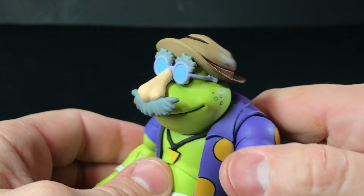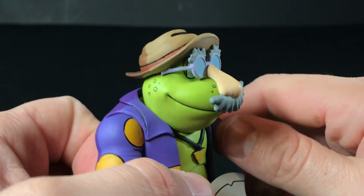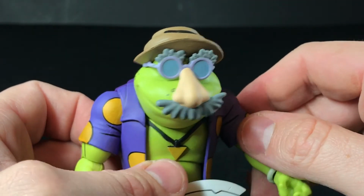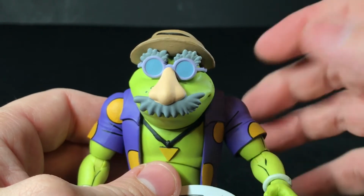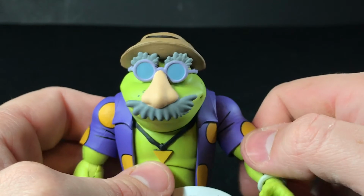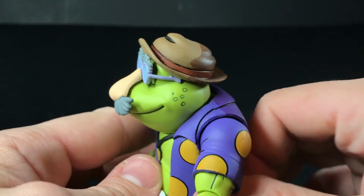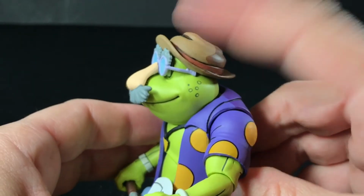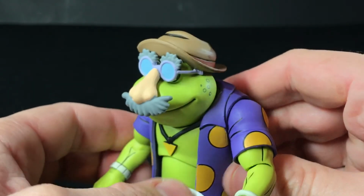But I love the way this mask looks. I think it looks great. It looks like it's a couple different pieces all glued together. That's fine, because the paint is very clean, and whatever they could do to keep this thing nice and clean, I think really works well. And it fits on the head really well. You just pop it down on top of his eyes and you're good to go.